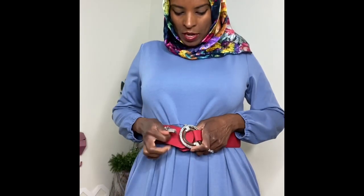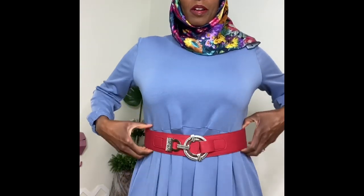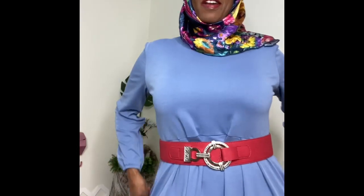You can wear it plain like this if you like it a little bit loose. If you want to snatch your waist in, you can put a little belt. I chose red, like I said. I don't know. Red is just, I'm feeling the red today.